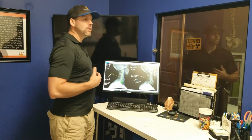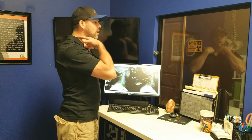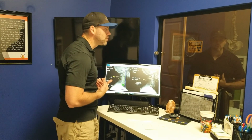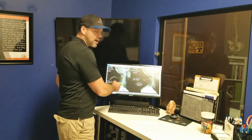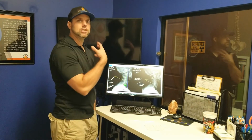On top of that, we end up with something with our posture called forward head posture. So when you have a loss of curve in the neck, on top of forward head posture, that's a lot of pressure and stress at the base of the neck, which leads to a bunch of degeneration.